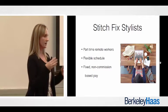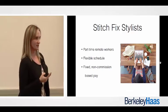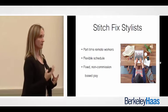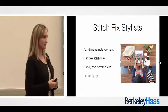And so we study the affinities in many different ways and using different metrics. So, the obvious metric, as you said, is number of items returned. But there are other consequences that are outside of the stylist's control, right? Like what makes people keep or return certain items. So we want to be very objective when we're evaluating.